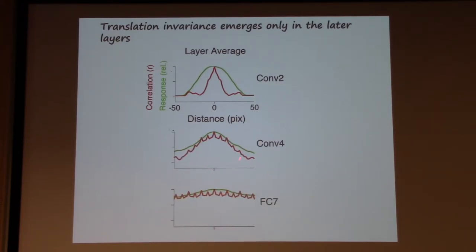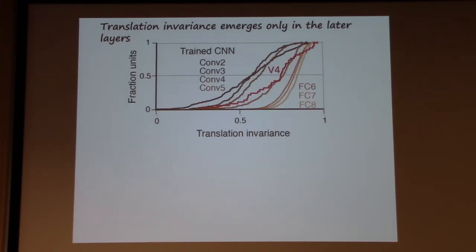Now, when you look at convolutional layer 4 or FC7, you see much more consistency in the response magnitude and the correlation. Okay? So even though this is a convolutional model, it's only in conv 4 and the higher layers that translation invariance starts to emerge. And you can compare the extent of translation invariance in V4 neurons with that in the different layers of the CNN. Convolutional layers 2, 3, and 4 are worse than V4. It's convolutional layer 5 that matches up with V4 quite well. And the FCs, the fully connected layers, are way better.